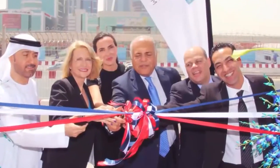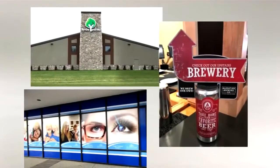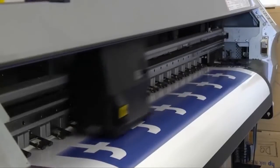FASTSIGNS is a well-known and respected global brand. We help businesses and organizations visually communicate. Virtually every business in every industry needs and uses signs, so you will get to see your work around town.